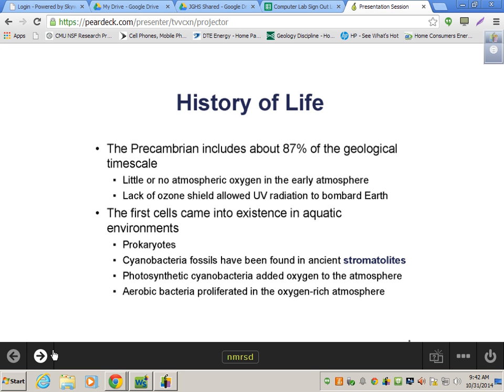So looking at the Precambrian time, this includes about 87% of the geological time scale. That means it's a huge portion of life. Why? Because that's when life started. That's when the most different varieties of life would have existed. Can I prove that? No. Okay. The reason you can't prove that is because we lack the fossil record.